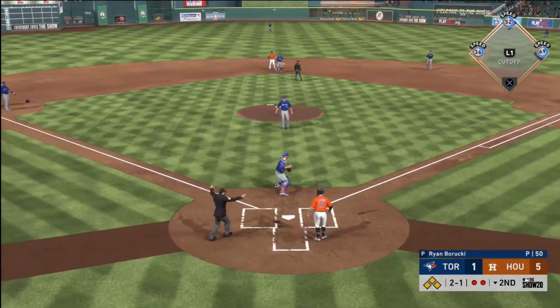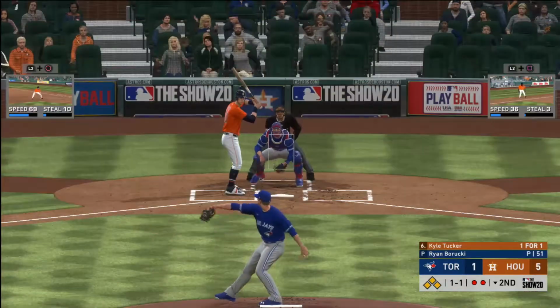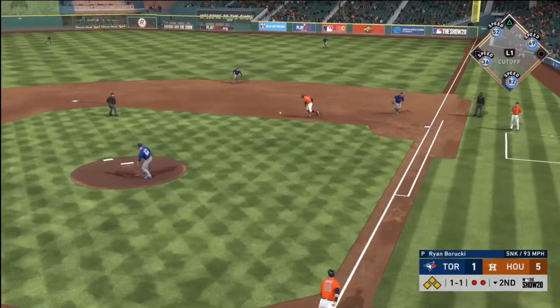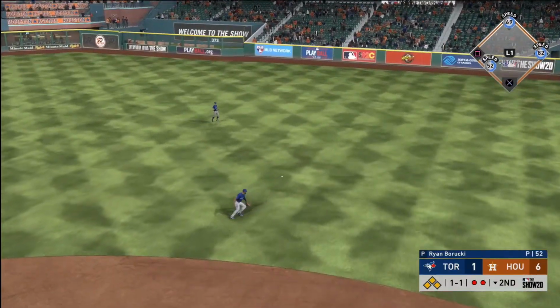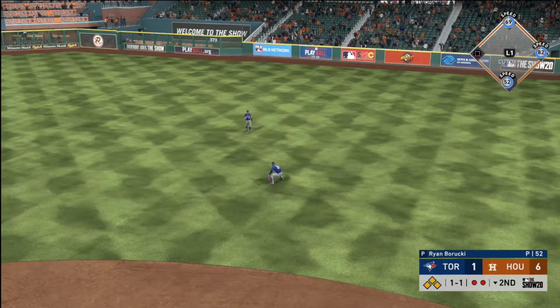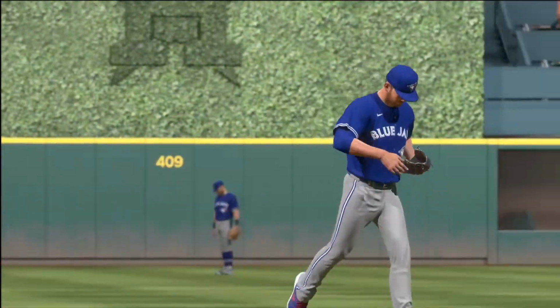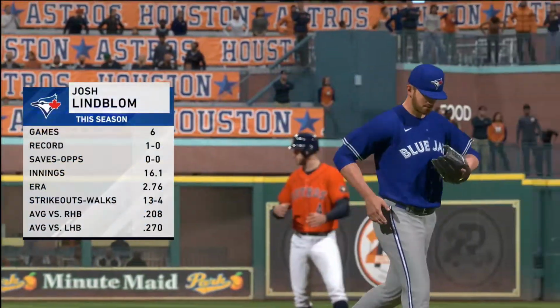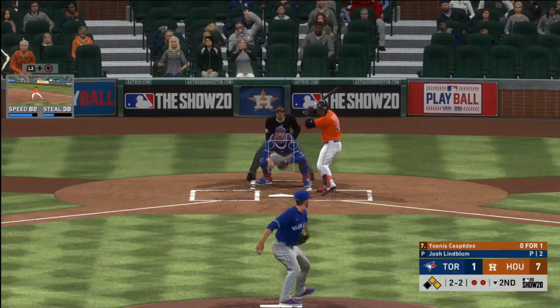Still in the bottom of the second inning, with bases loaded, George Springer's going to hit a ball off Borucki's leg, and everyone is safe. Kyle Tucker will then come in, a little chopper to right. It's going to get past Hampson and then past Hernandez. 2 runs score. It's a 7-1 ball game here in the bottom of the second inning. That will do it for Ryan Borucki as we bring in Josh Lindblom out of the bullpen.